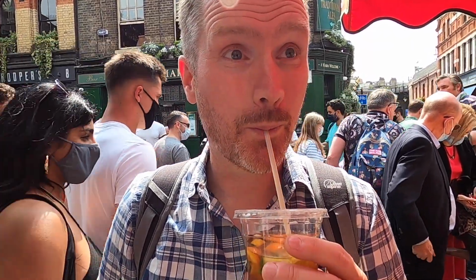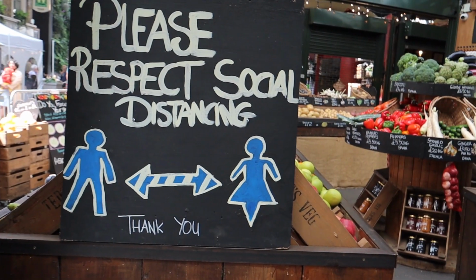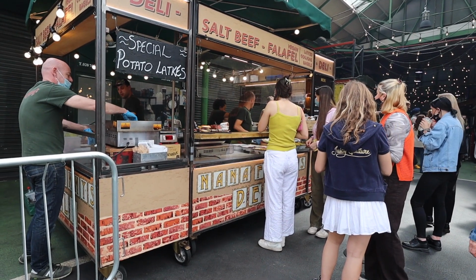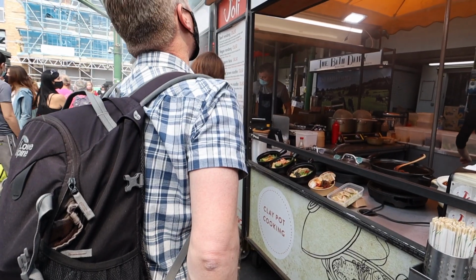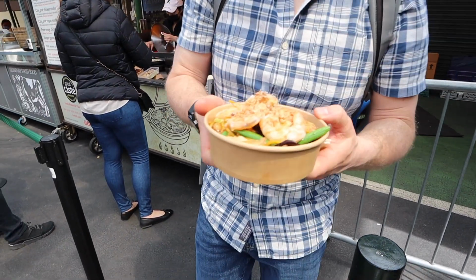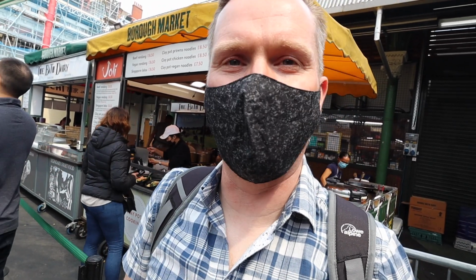Super hot day here in Borough Market today, so we've grabbed ourselves a couple of cups of Pimm's, which is a lovely, refreshing alcoholic fruit drink. Perfect for an afternoon like this. Clay pot prawn noodles, but right now we can't eat them inside the market, so we have to find somewhere else to eat them.